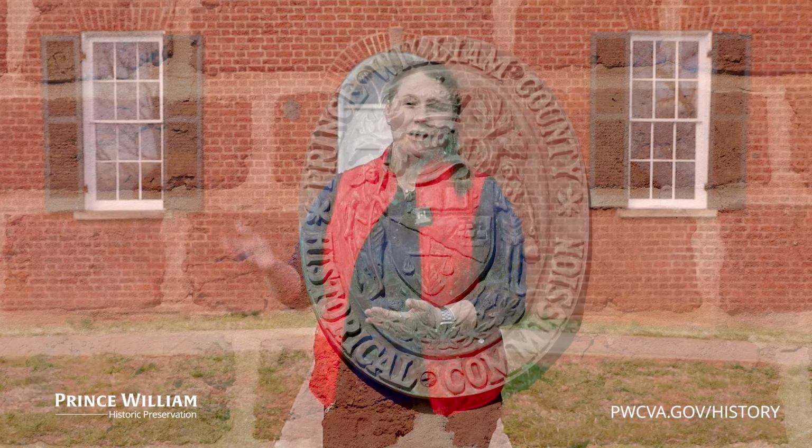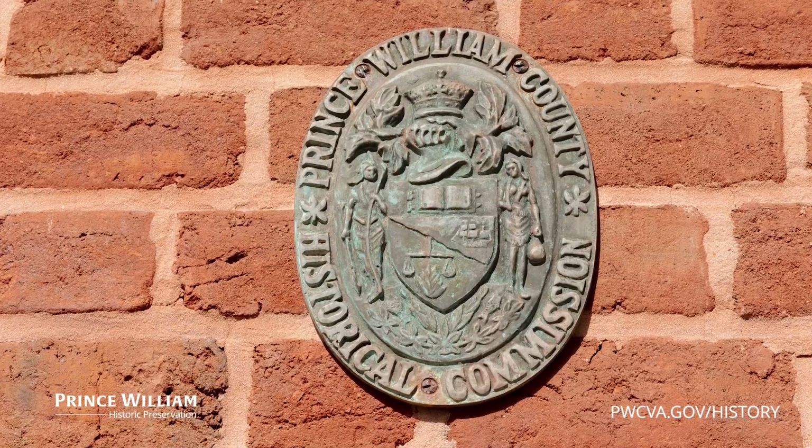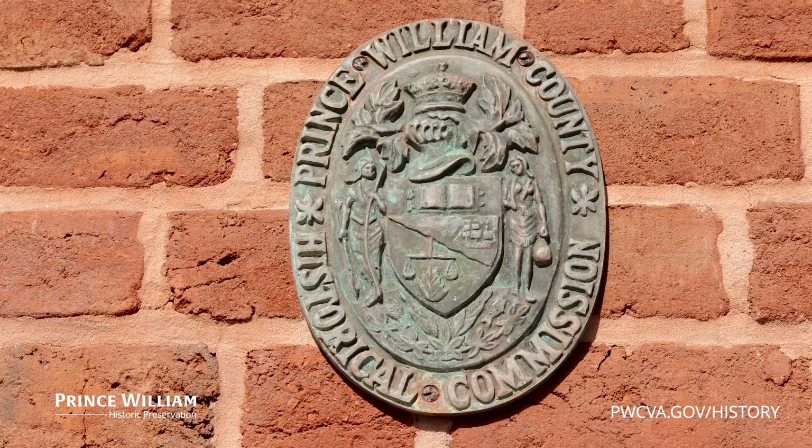Now, on a lot of our historic buildings, somewhere on the building, you'll see a plaque. Like you can see a plaque behind me here on the front of the courthouse that says this building is significant to Prince William County's history. And you'll see that in a lot of our sites and a lot of these historic buildings here throughout the county.